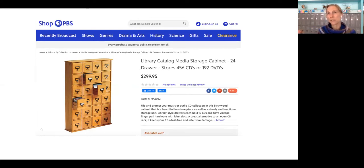The old seed library cabinets, we could not find any. I think they're phenomenally popular for folks to buy. So if you're looking for ideas, CD or DVD storage fits seed. That setup is great for seed envelopes.